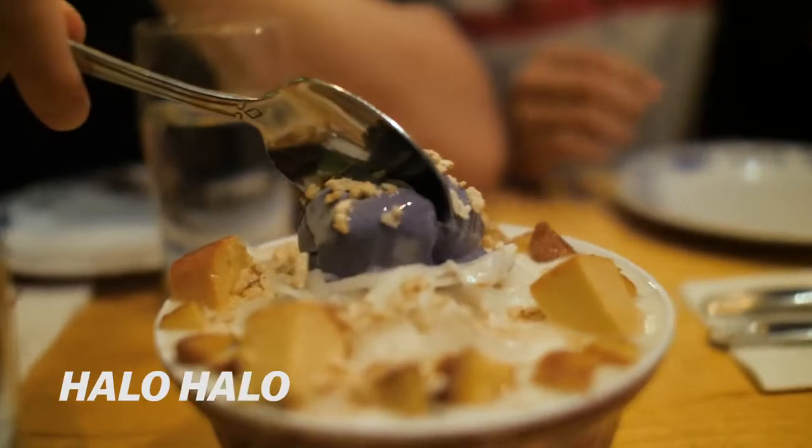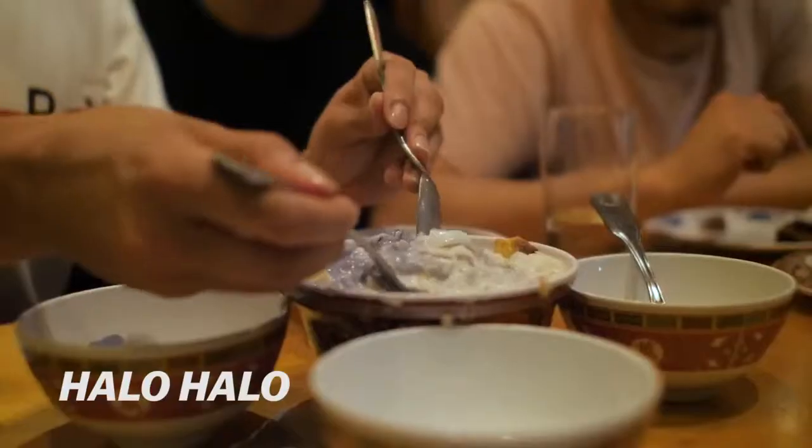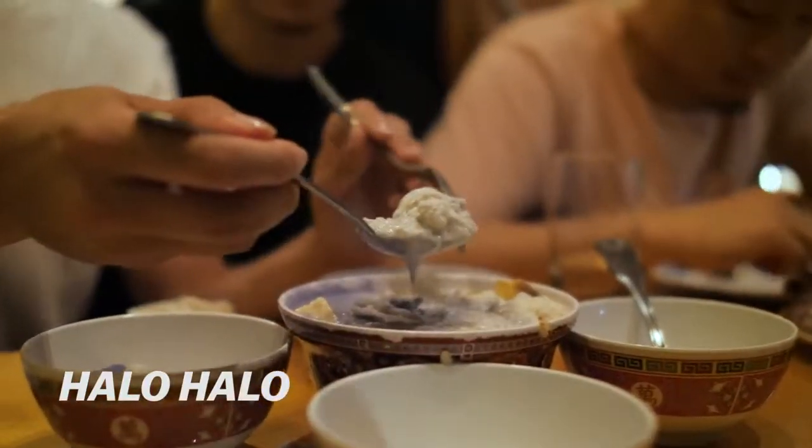Last but not least, here we have a very traditional dessert called halo halo. It's gonna be like ube ice cream, so like taro, ice, and you have different accoutrements that you can put into it, like jelly.